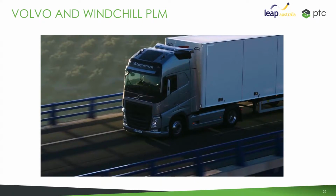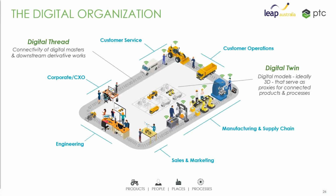Okay, so as we've said, really the whole idea of Windchill is to help us manage that digital thread as it moves around the digital organization. And really, that example video from Volvo shows a great example of what they're doing on that front.